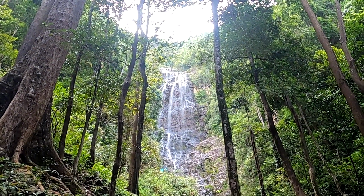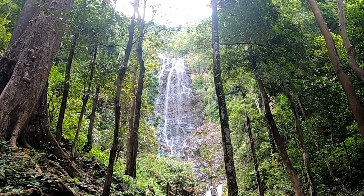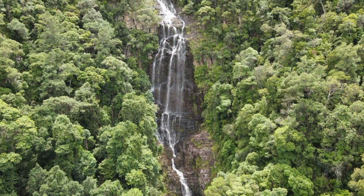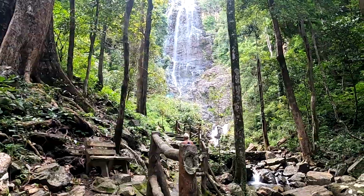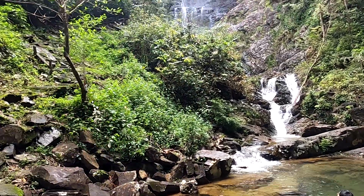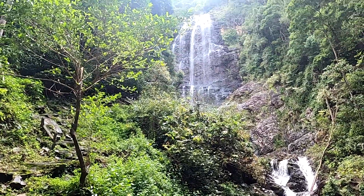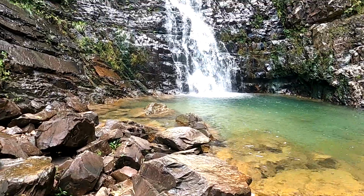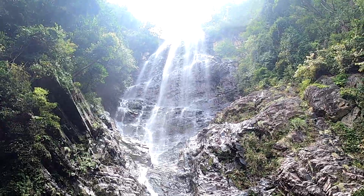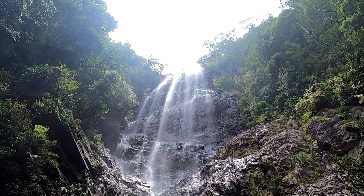So this is definitely the biggest waterfall we've been to. I read back over there, it said over three tiers, 200 meters. That's just epic. How good is this waterfall? Check this out. That's an epic waterfall.